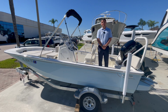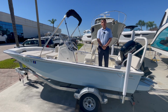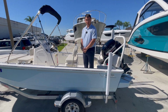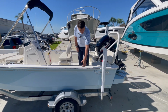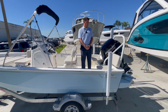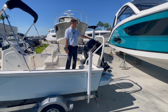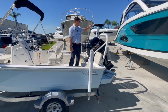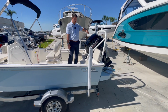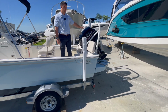I'm going to be going over one of my brokerage listings. It is a 2024 17 Montauk by Boston Whaler, equipped with beautiful gel coat light blue hull sides. You have the chrome accent here as well as the chrome lettering Boston Whaler logo. This particular boat's equipped with a 115 Mercury Command Thrust. We've added a 6-foot Power-Pole, ski tow piling on the transom here, so it makes it real easy to get on and off. You have something to hold onto that's not the engine.